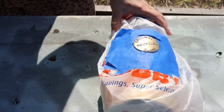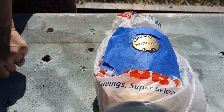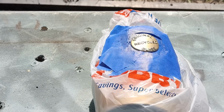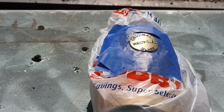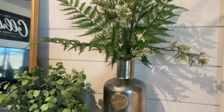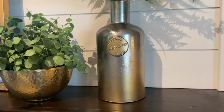So once we did the base, I realized that gold was the wrong color. Once that dried, I wrapped it up and resprayed the little label in the correct gold. And then I also sprayed a little bit of that gold on the upper rim of it just for fun. And I let that dry. It was such an easy fix with spray paint that I already had on hand.